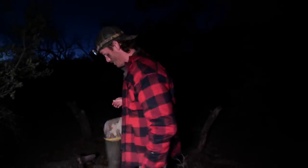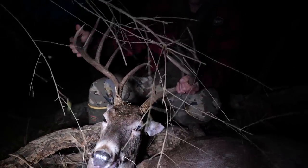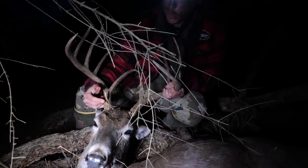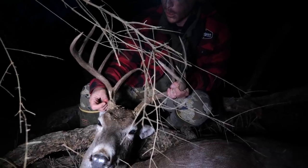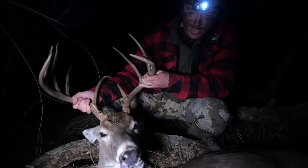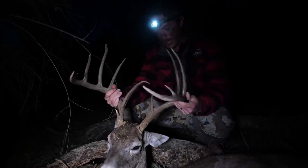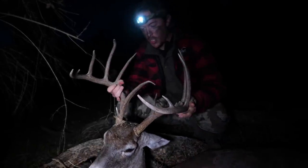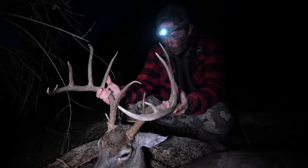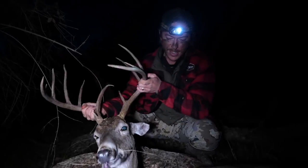Holy cow, look at this deer. Well, guys, look at that brow tine. Dude, look, he's got a little nipple he broke off here. And look at this brow tine. It's insane. That is an insane buck, y'all. Holy cow, look, his G2s are freaking tall. That is so wicked, man. He's got a hook back here. Dude, that's a sweet buck.